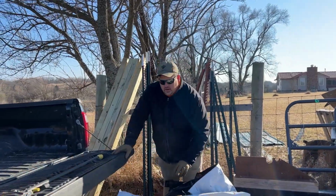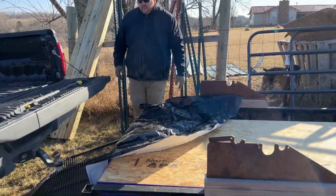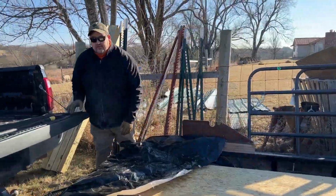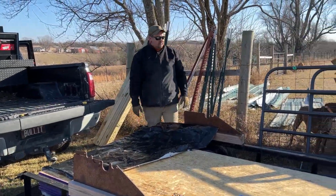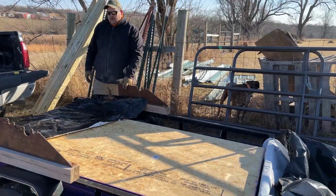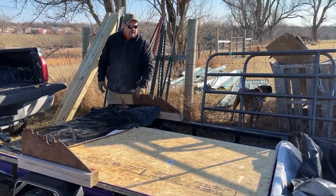Really? Hey, Bullet, what you up to? Well, I just got a load back from Home Depot. This is the last of the chicken coop materials that we're going to need. And so now I'm just putting it on this little utility trailer, fencing trailer that we have. What do we got here? To keep it protected. So this is subflooring 3/4 ply.